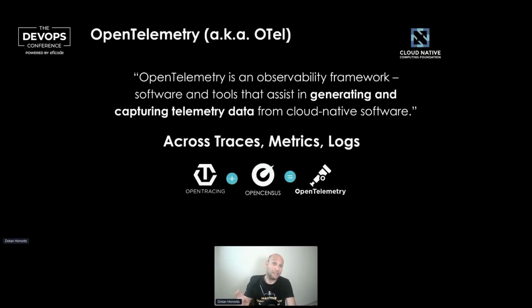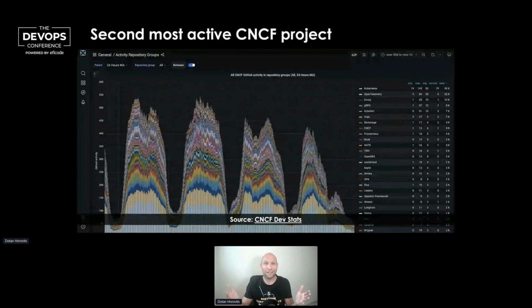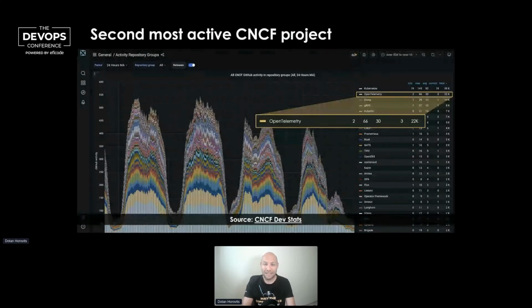And the second thing that is important is obviously having an active project. So we are in a DevOps conference. You can't go by without a dashboard. So here's the CNCF DevStats dashboard. And as you can see, OpenTelemetry is currently the second most active project on the CNCF, second after Kubernetes itself, which is extremely impressive.